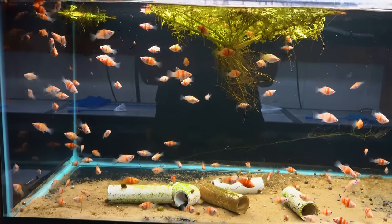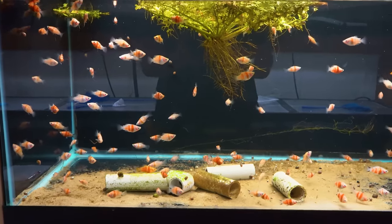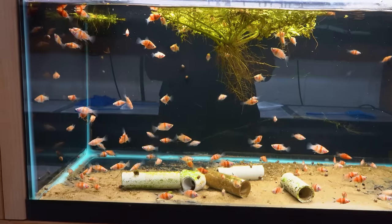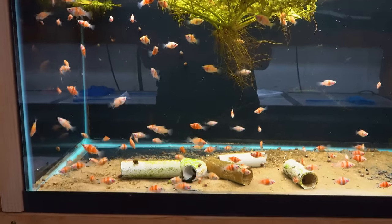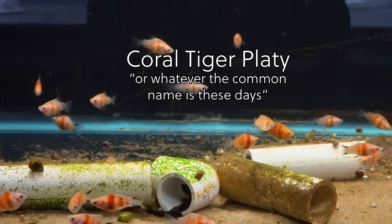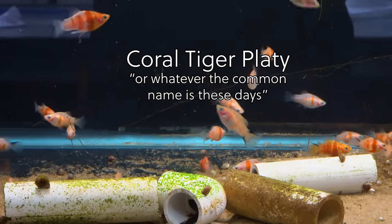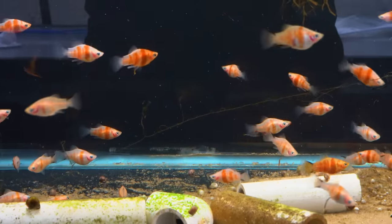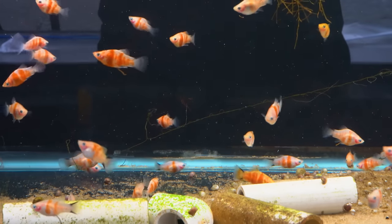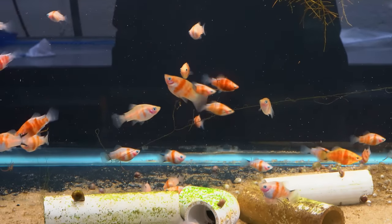All right, here's another livebearer. They call them different things: the bleeding heart livebearer, the red tiger or ruby tiger livebearer. All kinds of names for these platies. But what they are is a platy with these beautiful red vertical stripes on a white background. Really nice fish. The males have the deeper coloration, but the females look good too.